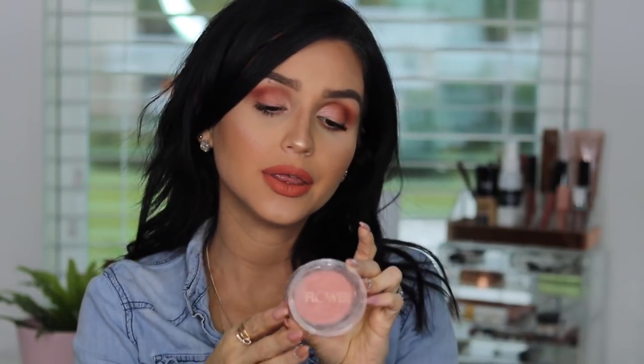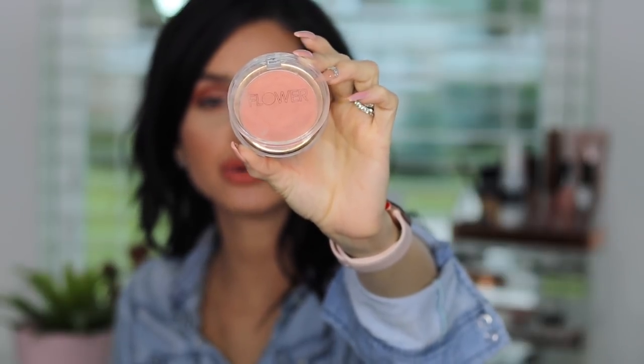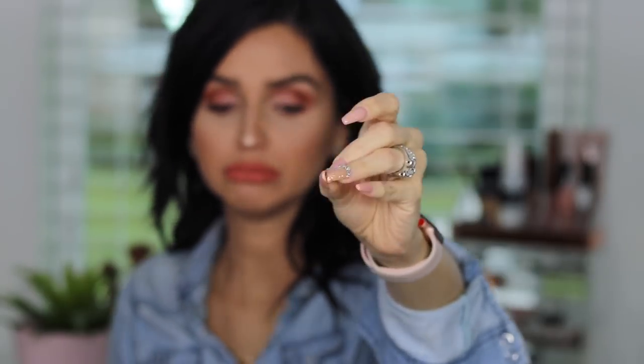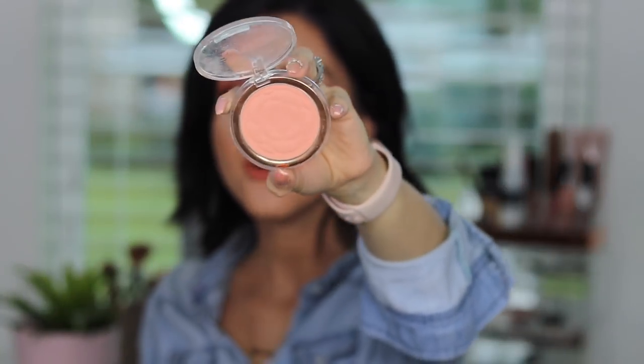For blush, you guys know I love my peachy nude, my peachy tones. I love the Flower Beauty one. This one is called the Peach Pin Rose. It's a beautiful peachy color. Look how beautiful. Very light, but it's super pigmented. It has an amazing color payoff.